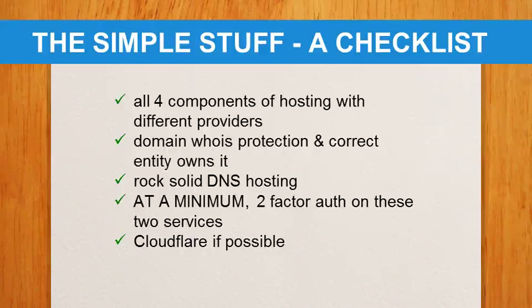Every single thing in your online business is tied back to the domain name. The problem is, it costs $20 or $30 a year, so no one really gives it any attention. There's a disproportionate amount of risk associated with a domain name. It's doing a disproportionate amount of things in your business, and you're not giving it much attention. So some simple steps to protect your domain name are going to go a long way.